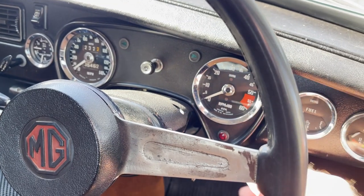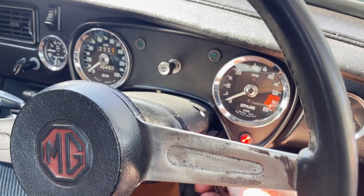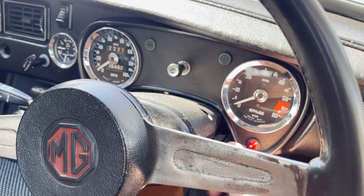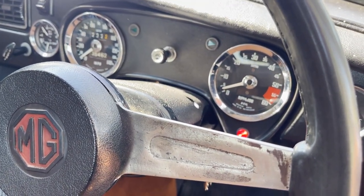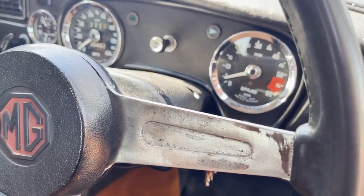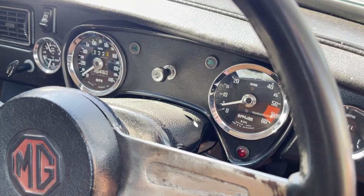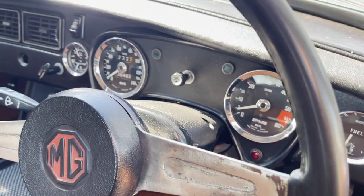Okay, quick video of start up and idling from hot on this BGT V8. Hear the fans cutting in there. There we are, running nicely. Nice low idle. Show you under bonnet now.